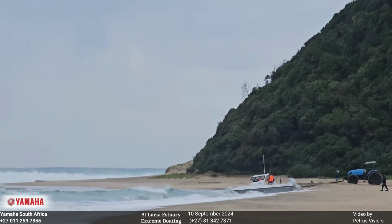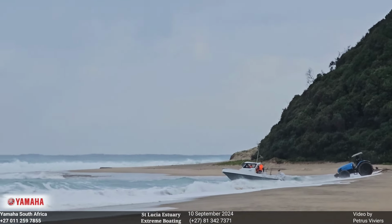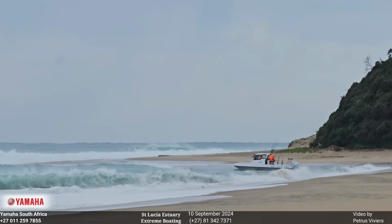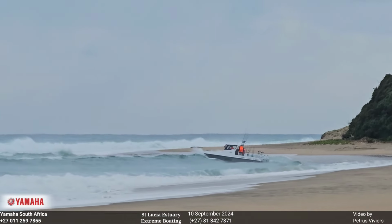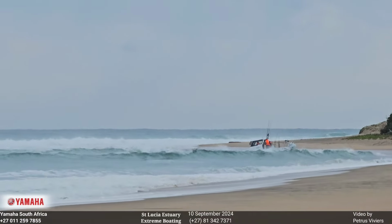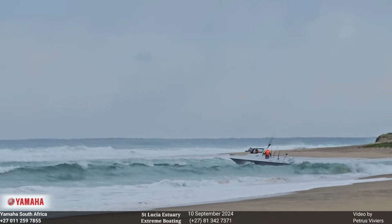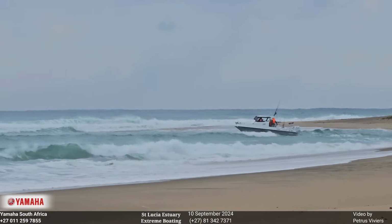I was here with Bardet the morning of the maiden voyage. I didn't expect any boats to launch except the whale watchers here at the estuary mouth, but everybody moved down to Mapelon Bay again. So sorry guys, I missed your maiden voyage. Beautiful vessel. The seat and the deck layout on that thing is incredible. The colouring.